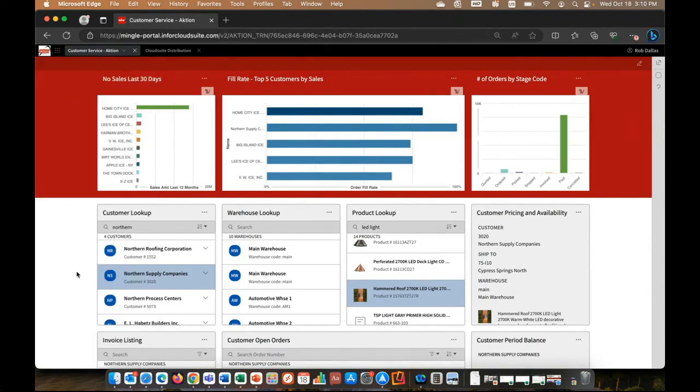When I connected, it took me to what's called my home page. And typically these are role-based. This is a template that comes out of the box for a customer service rep. Right? The idea here is that we can manage by exception. So the role-based, we're pushing out information based on their role. So here I may have some analytics at the top.